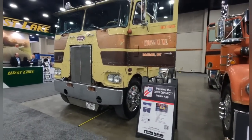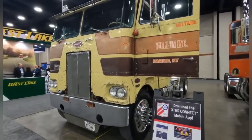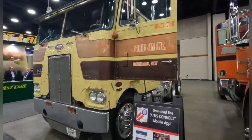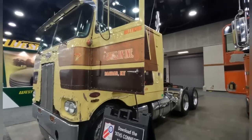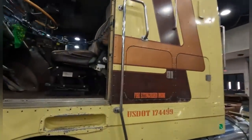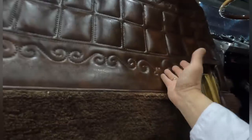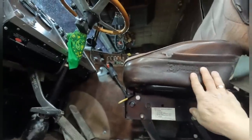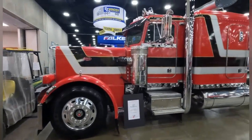Now, here's another one owned by the same guy, Tyler Goulon. Old school, I can't stop saying it. Old school cab over Peterbilt. I don't know what year it is. I don't see a plaque, but my guess is obviously 70s. Hollywood on the door. It's out of Baghdad, Kentucky. I just love the panels on the Peterbilt doors, the custom stitches. You just don't get that in today's trucks. The old Eldorado seat.